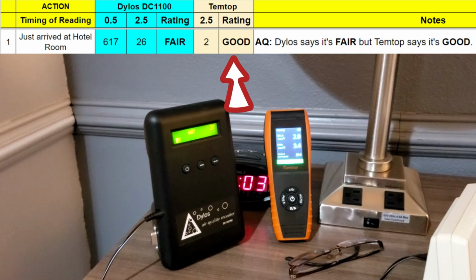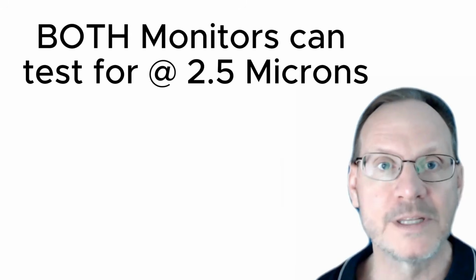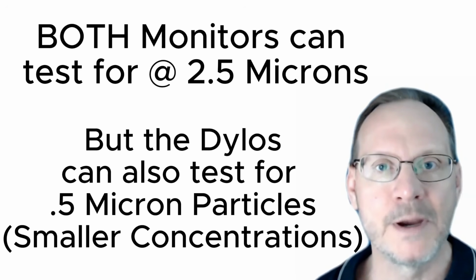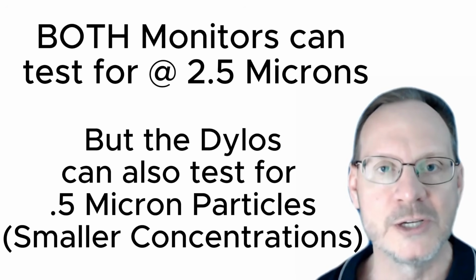As we can see, the Dylos monitor can test for particles that are 2.5 and 0.5 microns, but 2.5 microns is the lowest size the Temtop is able to test for. So both units are able to test for particles that are about 2.5 microns in size, so we do get somewhat of an apples-to-apples comparison between the 2 units on this issue.